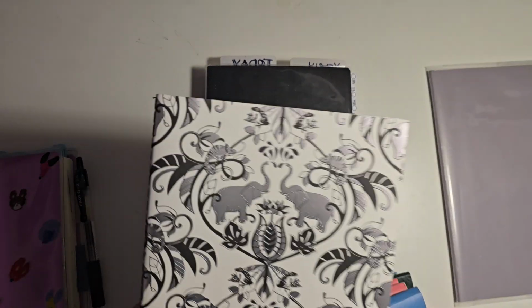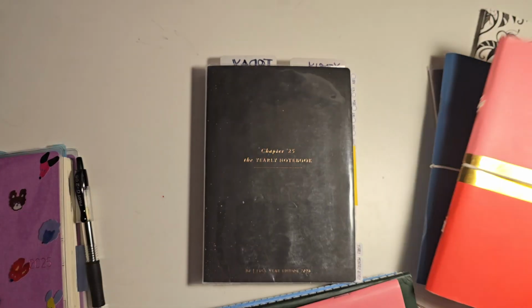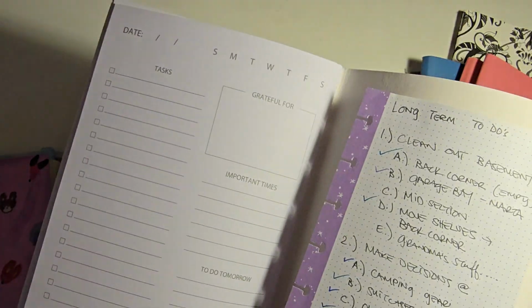It's about 8.5 size. And so I have this whole collection. This one's kind of on the thick side. That one's thinner because I took some out. This is something I got at Walmart for like daily tasks that I used for like 2 weeks.